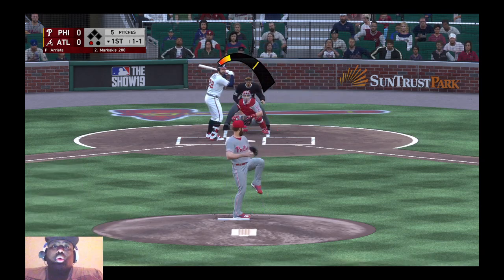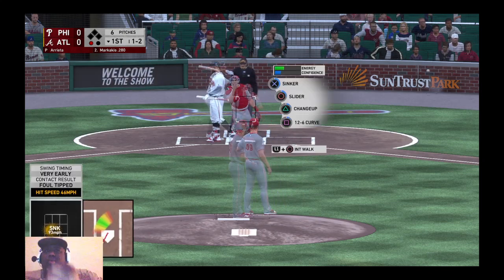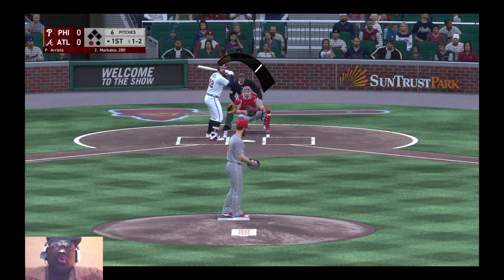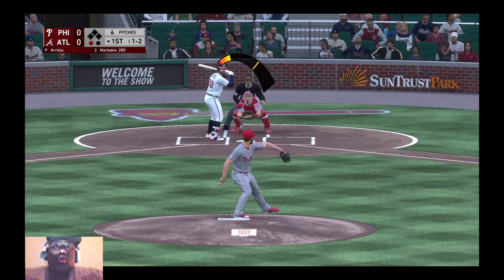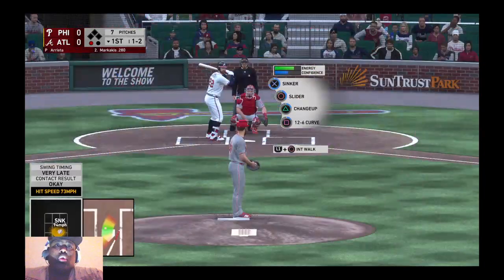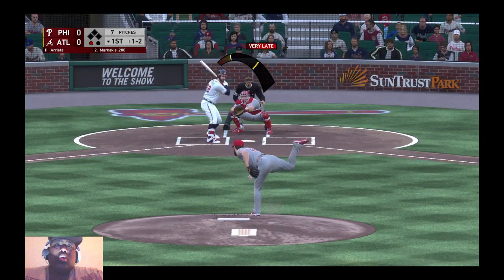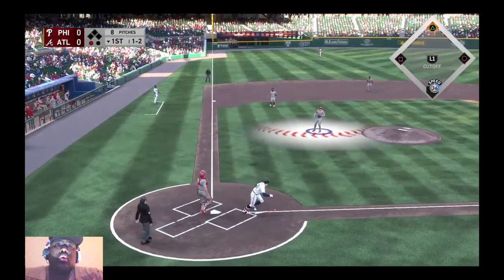Now the 1-1 pitch. And he gets a piece of this one to foul it toward the backstop. Set to deal on a ball and 2 strikes. Again, he sends it out of play. The 1-2. Pitch popped up.